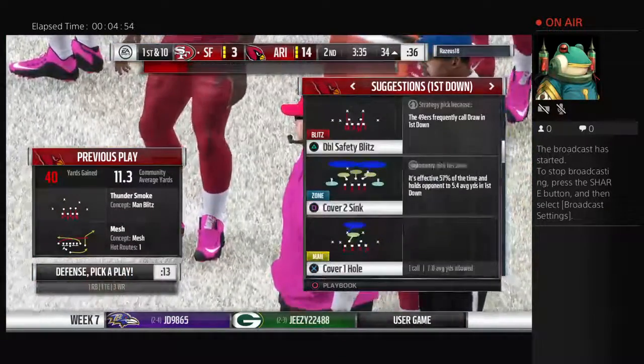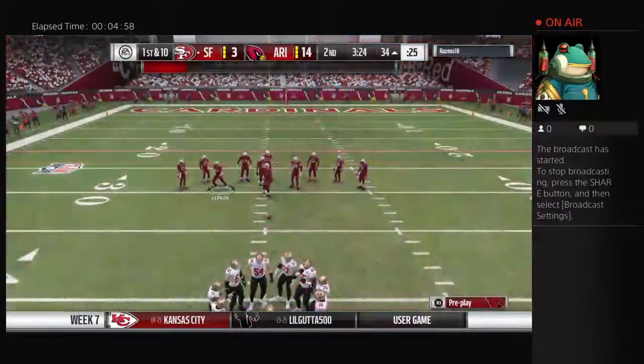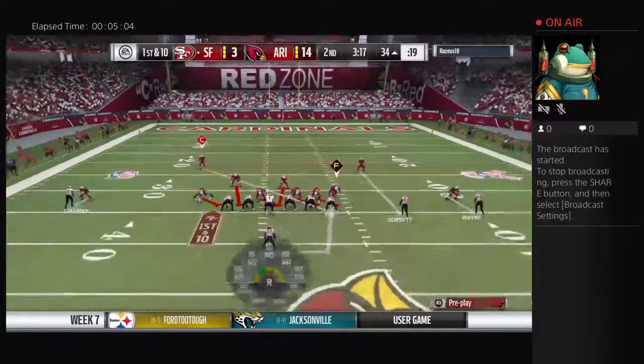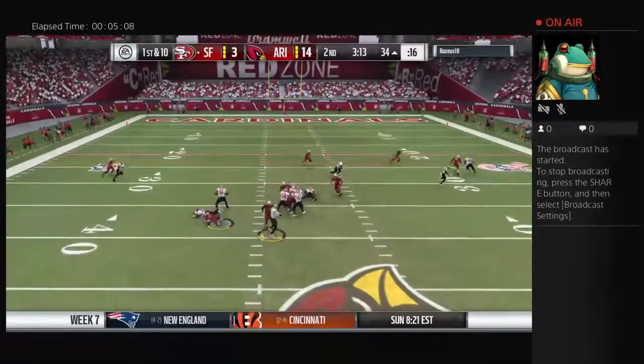Well, last drive he threw the pick, but he's not shy. He's going downfield again there. And you can't be, because if you back off after throwing an interception, your whole game plan just goes right out the window, and it makes things easier for a defense. And you and I both know there's no quarterback in this league that's any good.